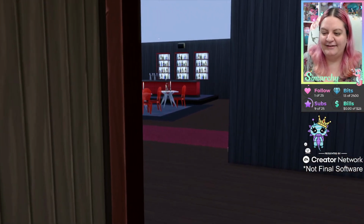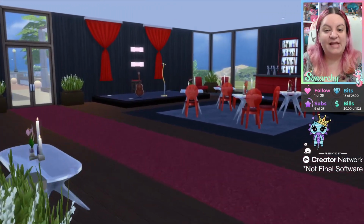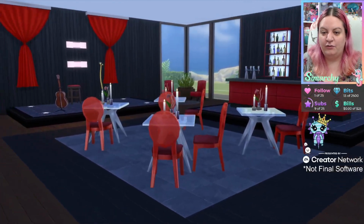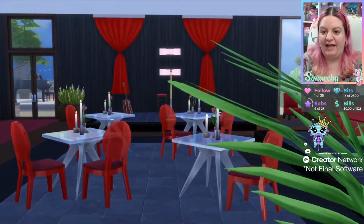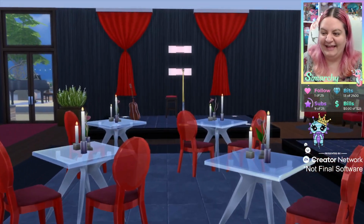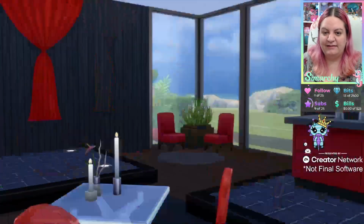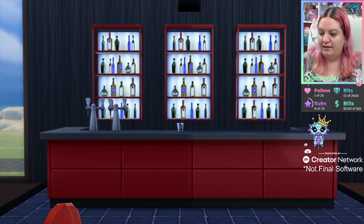Oh, okay. We have a nice big open area here with singing. We have a beautiful stage. These are the new chairs. Very cool. The new table settings as well. This is super pretty. Look at that. That's so cool. The red and the white look so sleek together. And then we have a beautiful bar here.